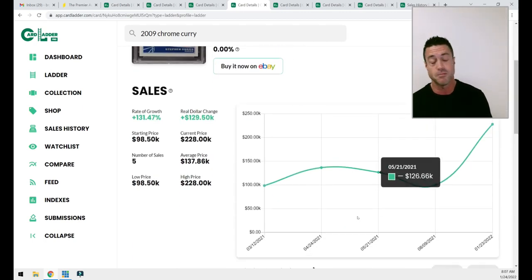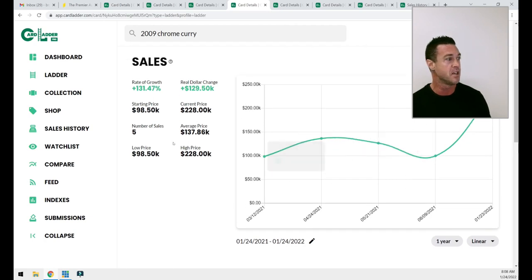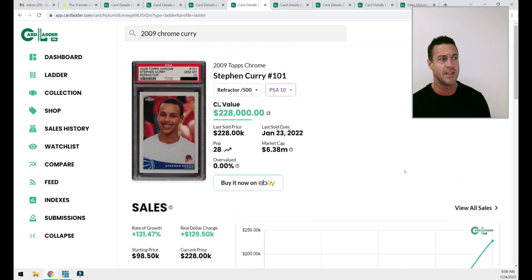This card took a jump. So this is going to fall into our risers category. If we look at the last year, you can see there's been 5 sales. If you were the $100,000 buyer back here, or $98,000 back here, $136,000, $126,000, $99,000. This jump is insane. I don't know. I can't even really honestly explain this.